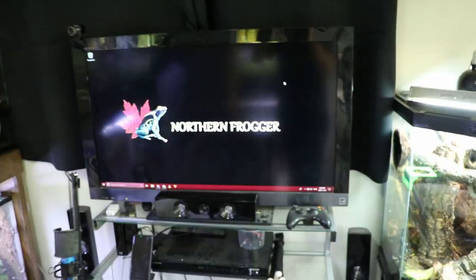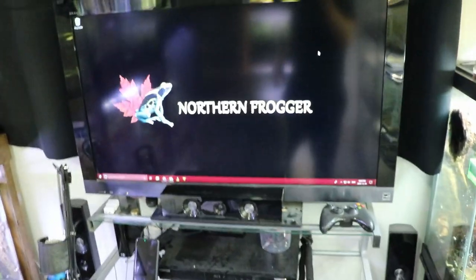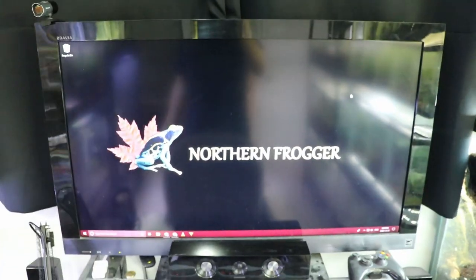So then over here, we have my computer desk. Computer where I do my video editing, and I can also watch shows or whatever while I'm working in here.